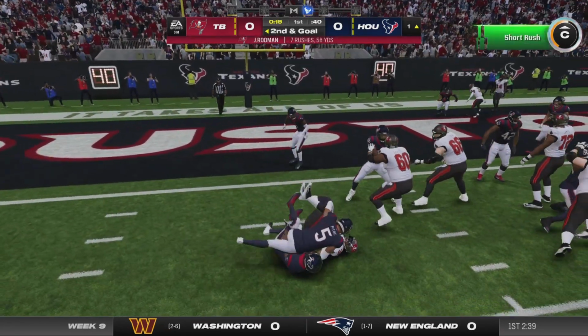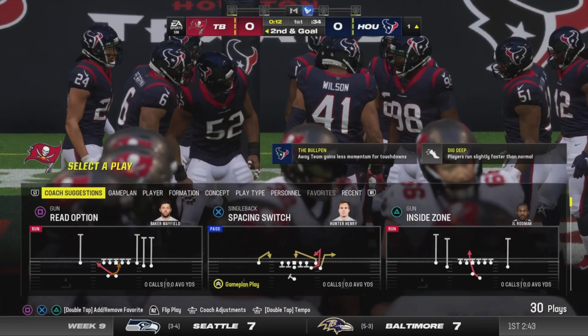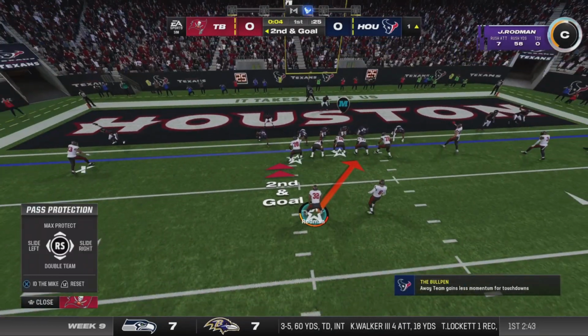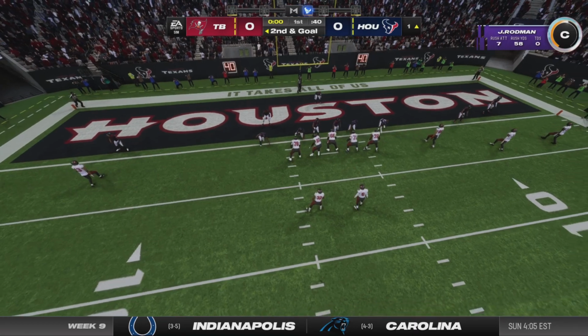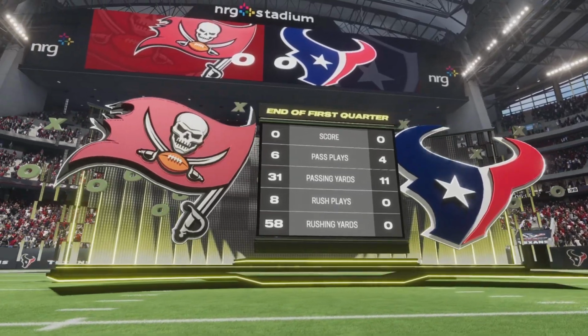They'll try to run this one in. They're able to get a couple here, but won't get across the plane as they stop him right around the 1. All of a sudden, those lanes that were there earlier in the drive dry up near the goal line. That's a good job defensively to diagnose the run and stop it for a very short pickup. We're scoreless after 1.